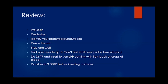So just to review, we pre-scan, we centralize, we identify the puncture site, we pierce the skin. The baby might move a little bit, so we have to wait until the baby settles. We want to find the needle tip by doing the dynamic needle tip positioning, and we want to continue inserting until we make sure that it's all in. And we want to do several dynamic needle tip positionings before really inserting the catheter, because we want to make sure that we're actually inside the vessel.